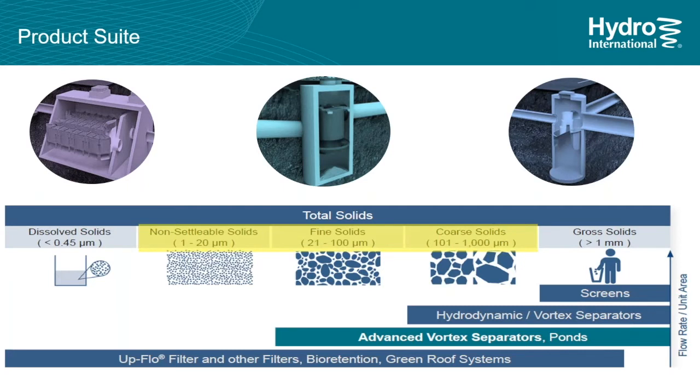The major difference between the Downstream Defender and the First Defense: they both work using the same idea of induced vortex for removals, but the major difference between the two is that one has an internal bypass where the other is a full flow treatment device. So that's when peak flows come into play. And if you need any more information on that, again, send me an email and I'll be happy to address it. These separators, the Downstream Defender and the First Defense, typically can provide treatment of that TSS from 0 to 25 CFS. So that's what we're talking about.